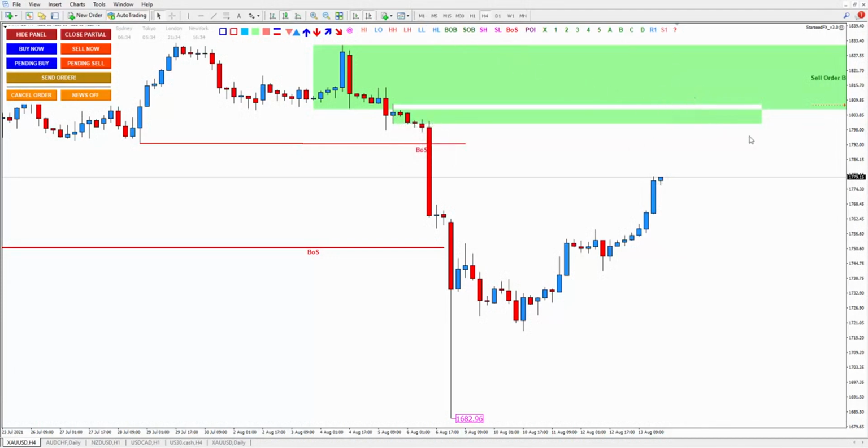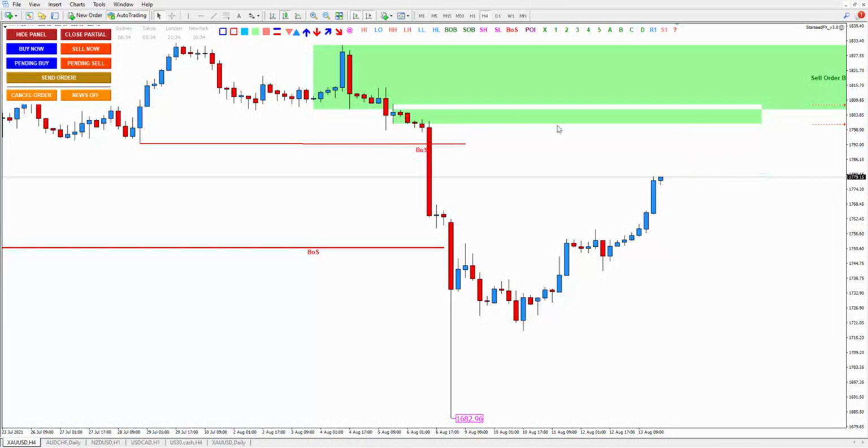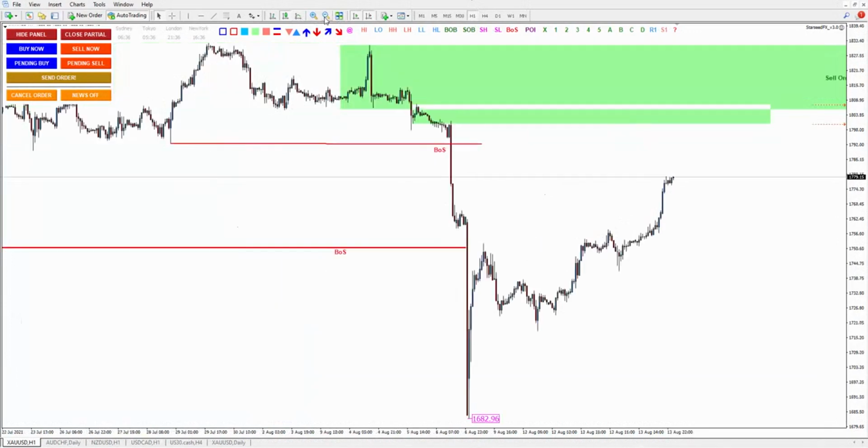Now based on H4, there is this order block around here, so you can also place an alert. We don't know, probably the price just reached the H4 or go to daily order block, or could go higher up to this level to come back down. Alright, so now if we see on H1, it's not really that clear to me, this one.